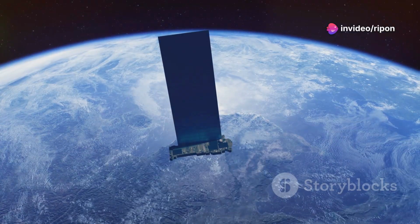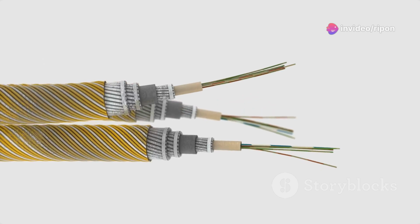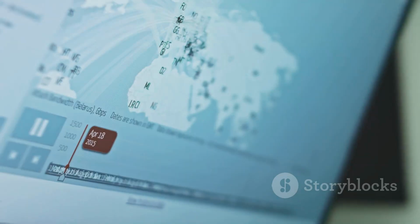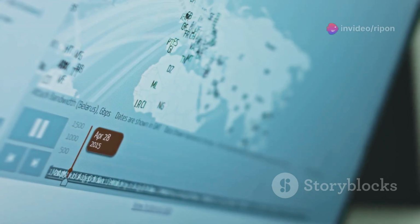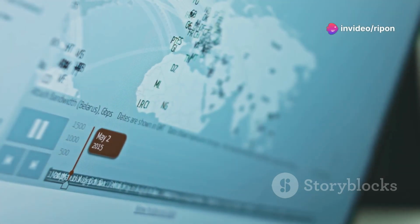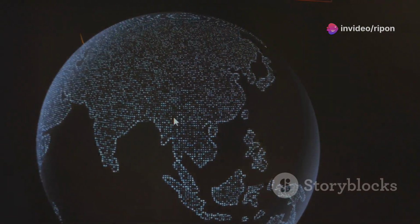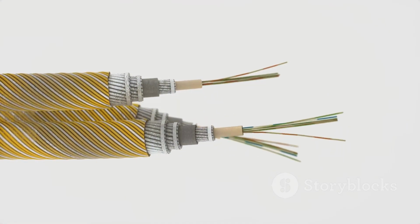But what about the future? While Elon Musk's Starlink promises wireless internet, cables remain the most efficient means of transmitting data over long distances. Recently, Google and Facebook announced the Apricot cable, linking multiple Asian countries by 2024. And a massive new cable called To Africa will connect 33 nations. Will our ingenious submarine network eventually become as obsolete as the telegraph?